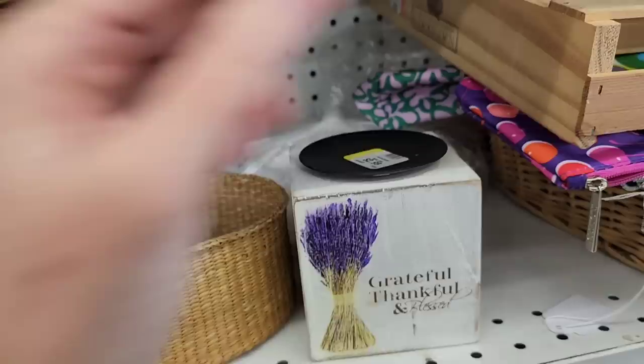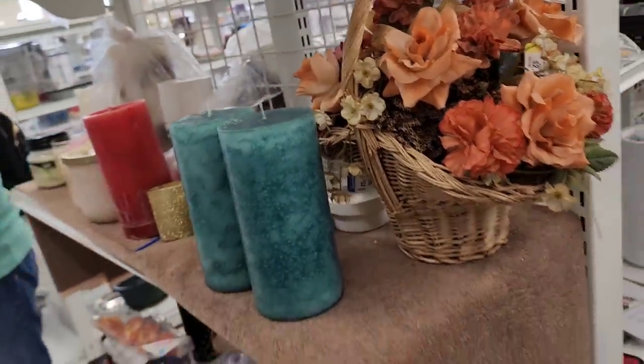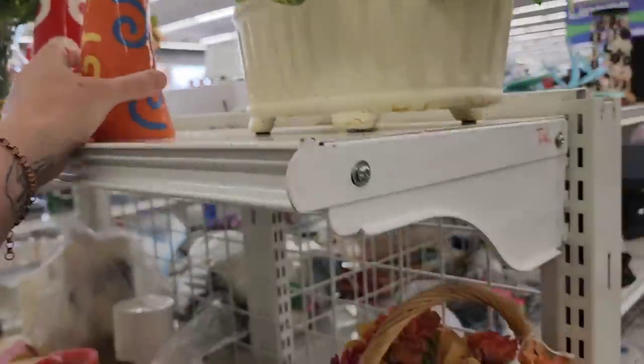Candle holder. That's it. There's no box. Look at all the candles. What are these? They remind me of Dr. Seuss. They do look like Dr. Seuss. Or IKEA. Dr. Seuss or IKEA.